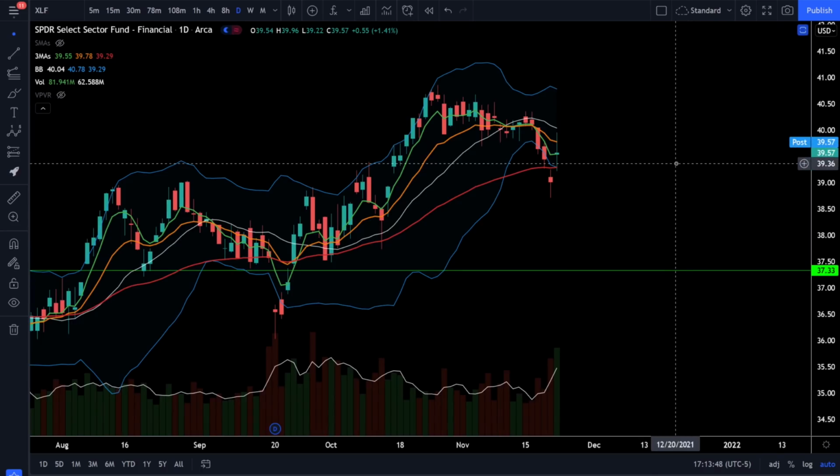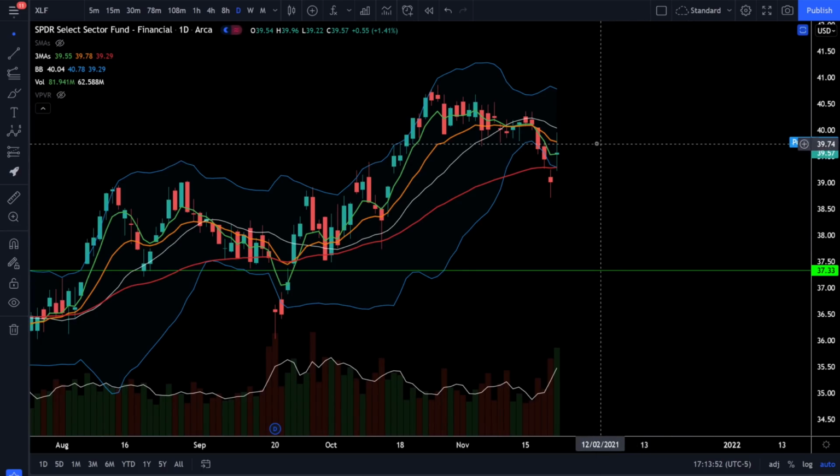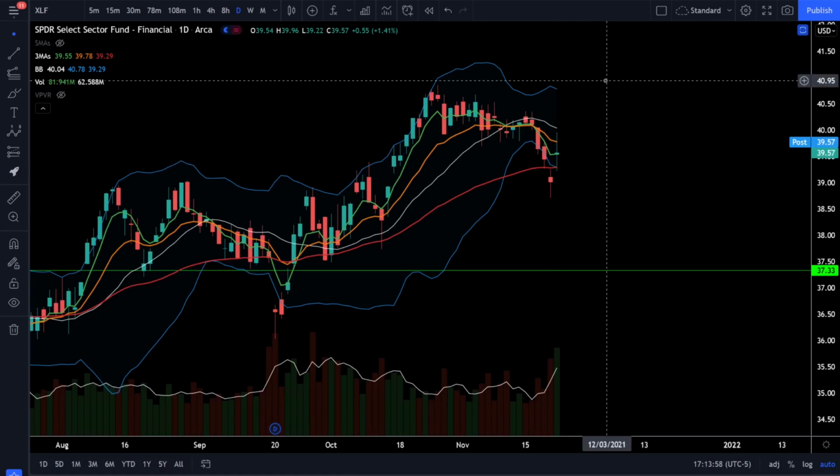On the financial sector, we were up 1.41% today, and we did close back above the 50 EMA, but we still are losing the bull trend. But as long as we stay above this 50 EMA, we could still see the financial sector try to go up for another leg higher.